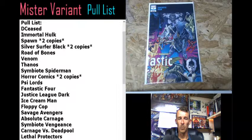But when I was looking through the dollar bins, I noticed some of this run in the dollar bins. So I'm not sure if I should keep it on there if I'm able to just grab them out of the dollar bins. So we'll see.